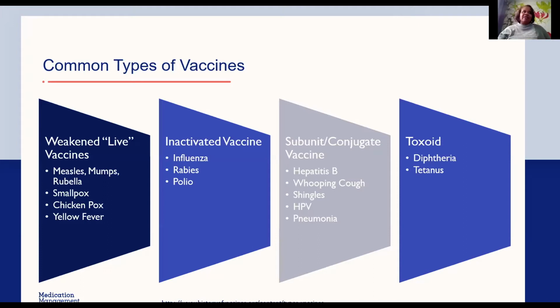These are things like the measles, mumps, rubella vaccine, the smallpox vaccine, the chickenpox vaccine, or the yellow fever vaccine. And in those cases, what's happened is we've taken the antigen, a piece of that virus. Now remember, it's not the virus, it's just a piece of it that wouldn't cause the infection, but it would cause the body to mount a reaction. We've taken that piece and we've really dwindled it down.